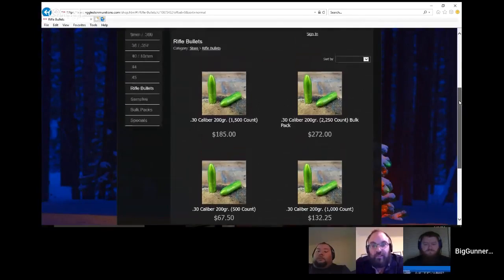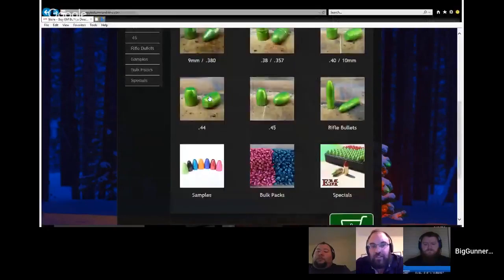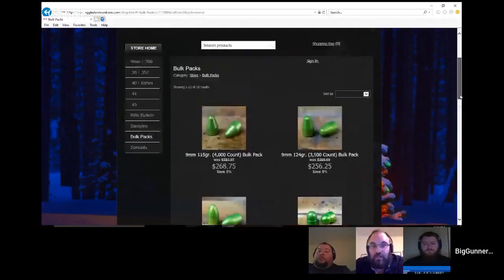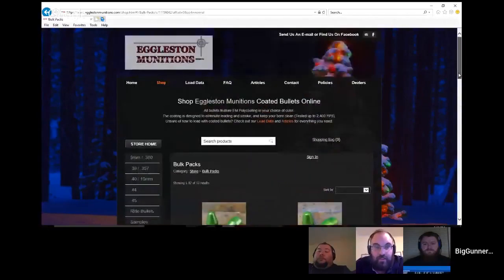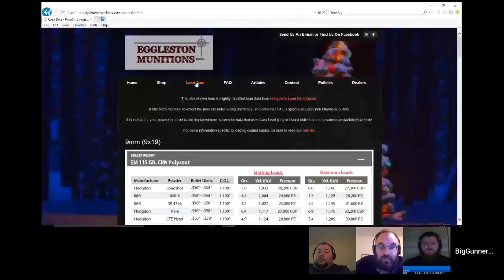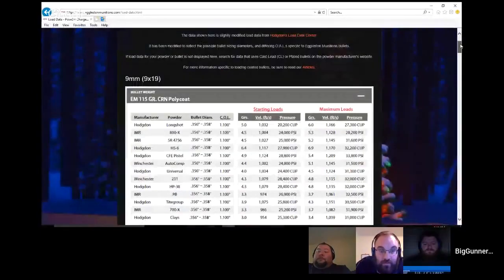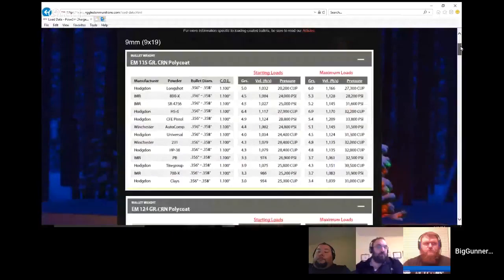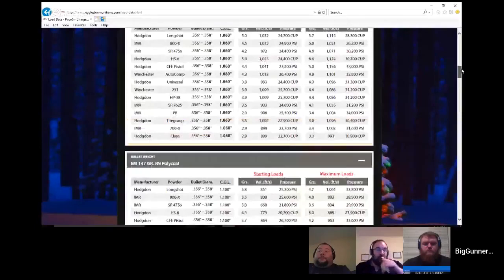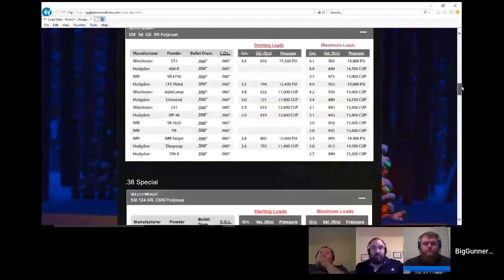Rick, question for you. Yeah, go ahead. What, if any, change in load data are you using? You're loading these yourself, right? Yep. Do these guys provide load data, or are you running the same as any other? I believe they have some load data. They actually do have load data listed right here on their site. Originally they didn't have this on their website, maybe a year or two ago, but now they have some good information here for several of their projectiles. I don't know if they all have them.